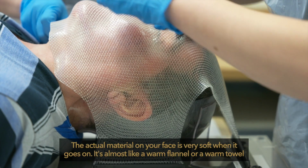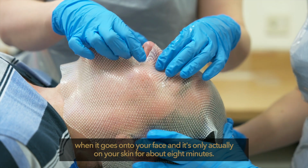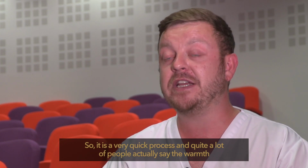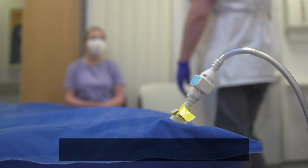It's almost like a warm flannel or a warm towel when it goes onto your face. And it's only actually on your skin for about 8 minutes. So it's a very quick process, and quite a lot of people actually say the warmth of the material when it goes on is actually quite pleasant.